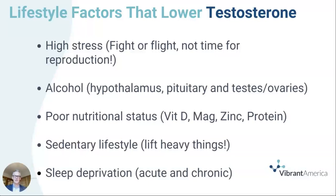Definitely, we know that heavy alcohol consumption lowers testosterone levels in the blood. It also impairs the function of the Sertoli cells that are also in the testes, and those cells are responsible for sperm maturation. And then in the pituitary, alcohol can inhibit the release of luteinizing hormone and follicle stimulating hormone, which directly stimulate those Sertoli and Leydig cells. So long story short, too much alcohol is not good for anybody who's struggling with testosterone issues.